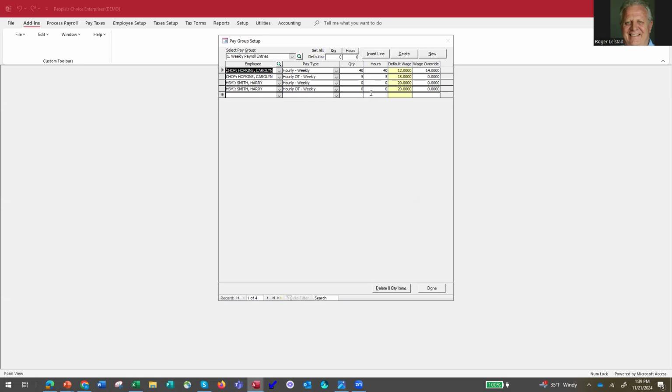Another place it would be used is if you set up a travel reimbursement pay type where you just put in a 1 here and then put in the total of the reimbursement that you're giving them. Or you could set it up that you give them 35 cents a mile, or up to 55, whatever it is now, and type in how many miles they drove, and then it would calculate. But most people just use the quantity of 1 here and then put in the total amount.